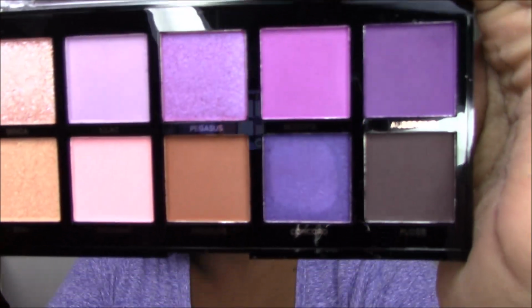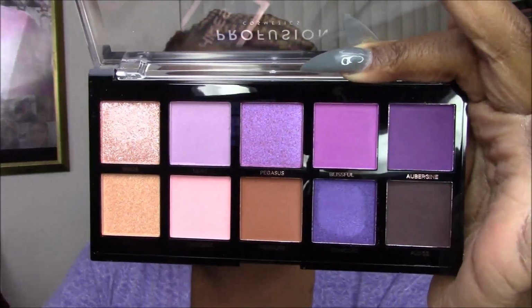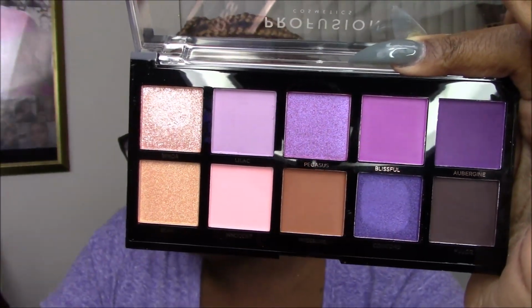This one's called the violets, so purple. You get 5 purples in here, but the other ones are neutral to bring that look together. And I think that's awesome. It's not just, I don't need 10 purples. So yes, I need to look at these good to see what any shades overlap. Again, I'll give you an update on that.